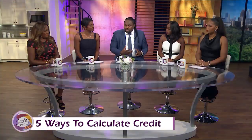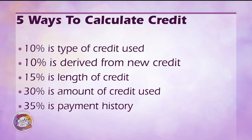So one of the ways you've helped your clients is by keeping their credit on track. You have five ways to calculate credit. How do we do that, sir? Well, great. The five ways to calculate your credit score: first of all, 10% of your credit is based on the types of credit. Number two, 10% is derived from new credit. 15% is the length of your credit history. 30% is the amount of credit used. 35% of your credit is your payment history.